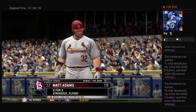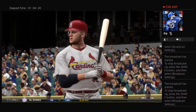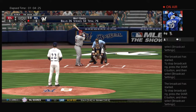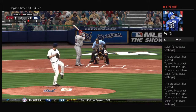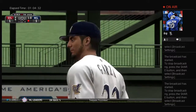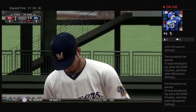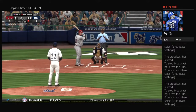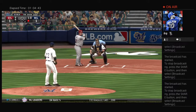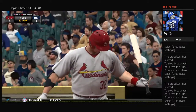Matt Adams will stand in now. He's struck out and flied out, 0 for 2 thus far. And now K-Rod, Francisco Rodriguez, is up throwing in the bullpen. First pitch on the way. Just off the outside, and it's 1-0. And he won't bite at that one either. It's 2-0.